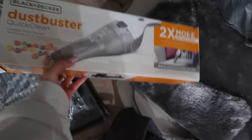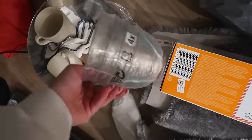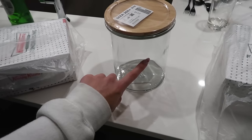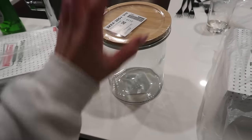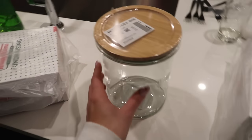I also got a hand vacuum just to have for now until we get a real one. And then I got little bowls for sauces and stuff. And then these are the lids for this. And I got three of these, I think, just to put pasta, rice, flour, random stuff like that, just to have aesthetically in the pantry.